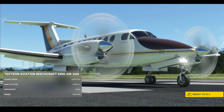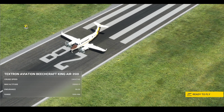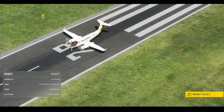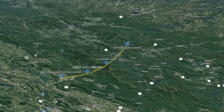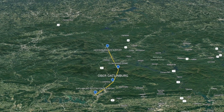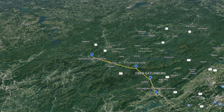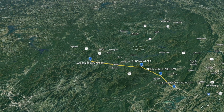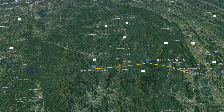Now, where we're at today, we are at the Gatlinburg, Pigeon Forge, Sevierville Airport. It's just a little airport. And here, by the goodness of Google Maps, with the help of them, these are our visiting points that we're going to do today that I wanted to take you on. And there's so much to see in this area. Oh my goodness, there's just so much.